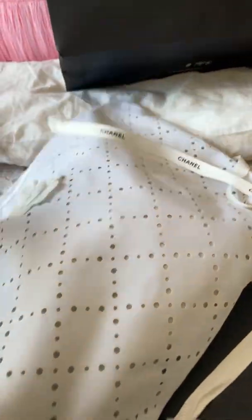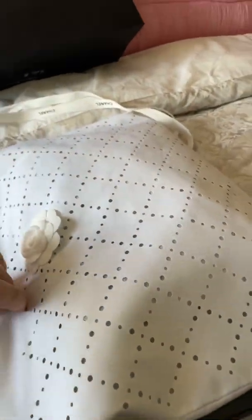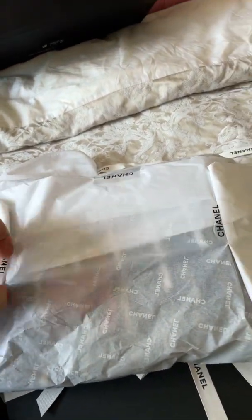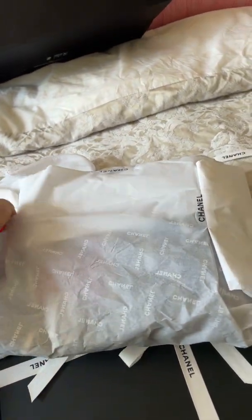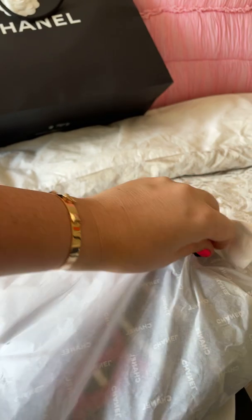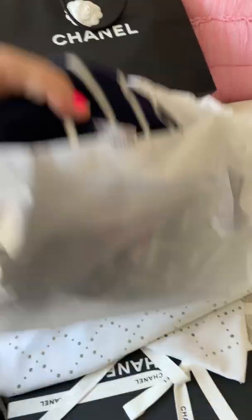So as you can tell by the bag, this is obviously a ready-to-wear piece, and this is actually from the 2020 collection. I had wanted this sweater then, but I was in Canada, so I was not near a Chanel at the time, so I was not able to get it. But it's just a super casual piece that goes with anything. So I'm gonna lay this out. It's literally a Chanel sweater.